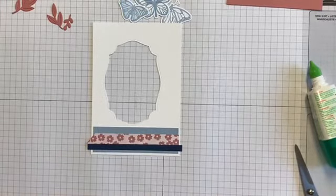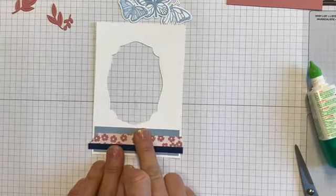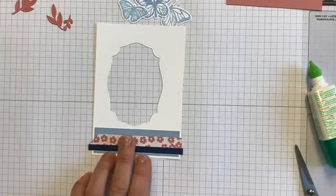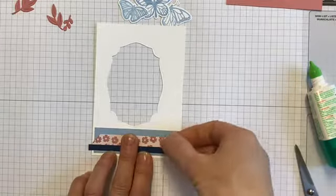So I've just snipped that one off. That'd be better, I think. Just center it. Might make it a little bit shorter.